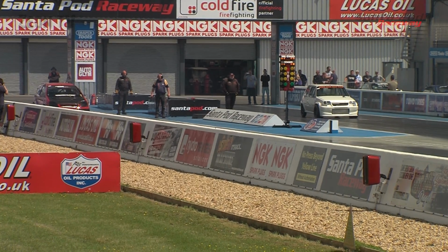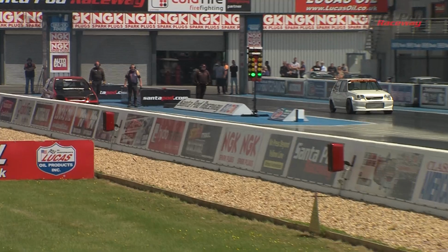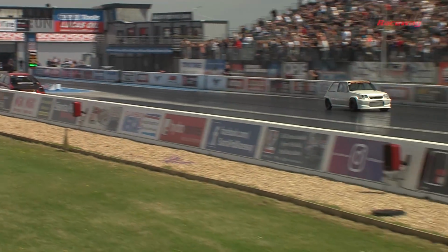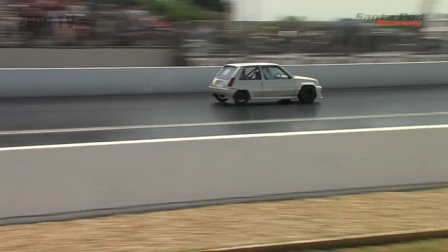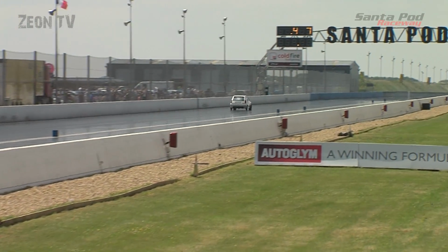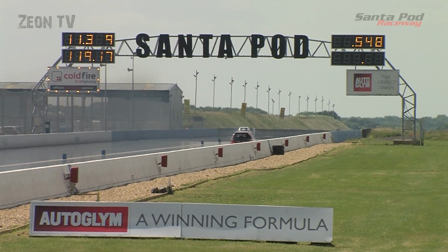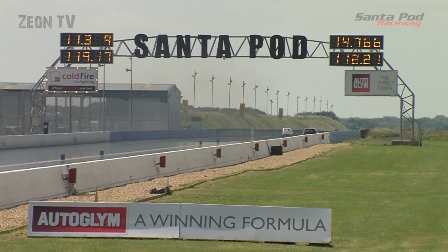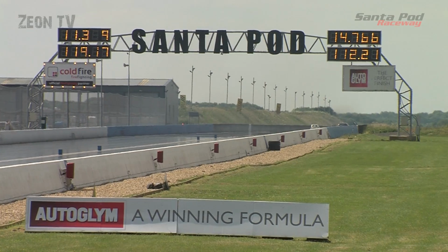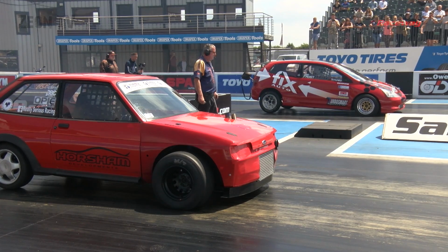So Dougie Gemmell still with gearbox issues, and it's great to see Pete Cole in the Renault take to the track. By putting in this run, Pete gets himself onto the eliminations ladder, and it looks like a nice trouble-free run for him. Issues for Dougie in the auto glim lane, but Pete successfully through to the top end with an 11.35. Dougie picking up speed in the second half of the track to post a 14.76.